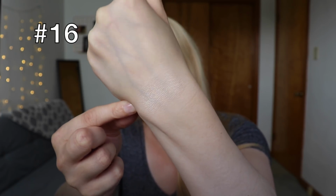It's not a blinding highlight by any means. The texture isn't super creamy, and I do like it, but when I compare it to other newer highlighters in my collection, this isn't an absolute favorite. It is something that I keep around, and every time I bring it out, I do enjoy using it, but it's just not something that I find myself reaching for over other highlighters in my collection.